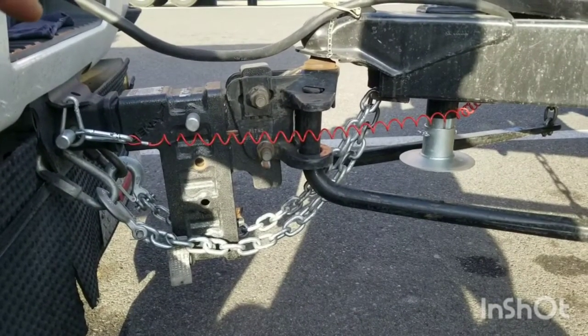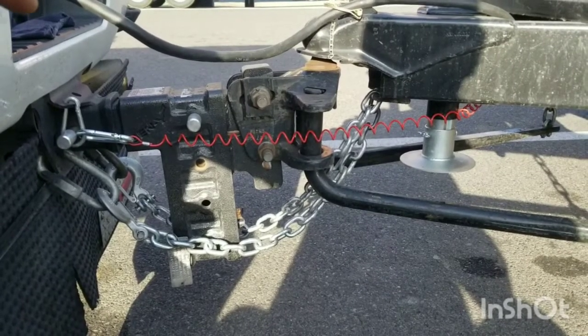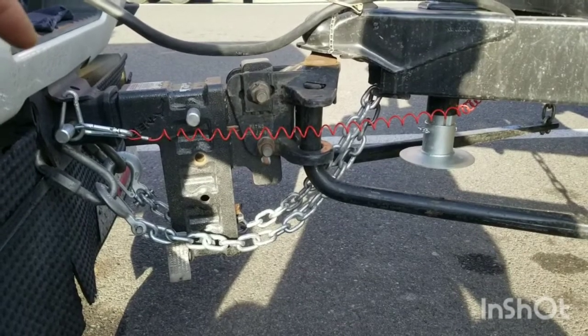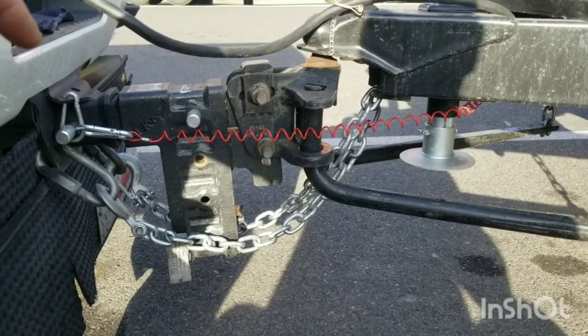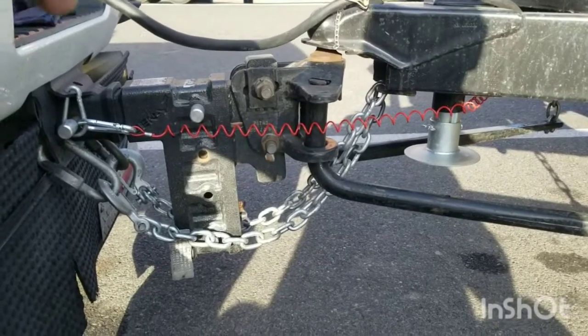And this is the first time I've been this far with it. I've used it a couple of times on shorter runs, like when I very first bought it, just to see how it worked, but it's doing a really good job.